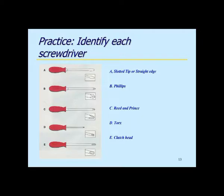Identify each screwdriver. Picture A, slotted tip screwdriver. Picture B, Phillips screwdriver. Picture C, Reed and Prince screwdriver. D, Torx screwdriver. And last one is clutch head screwdriver.